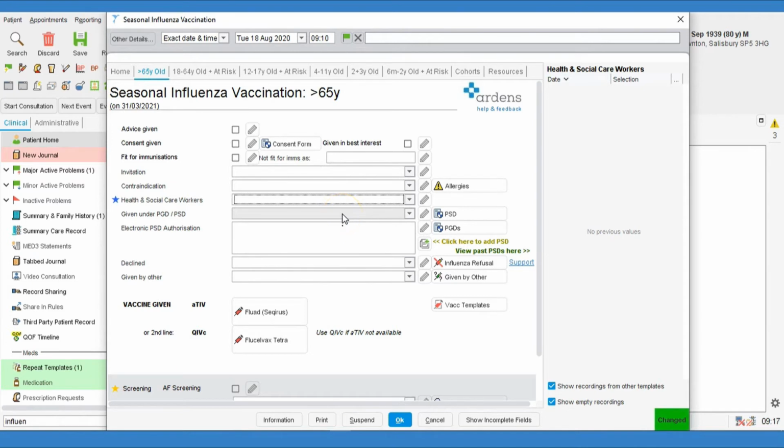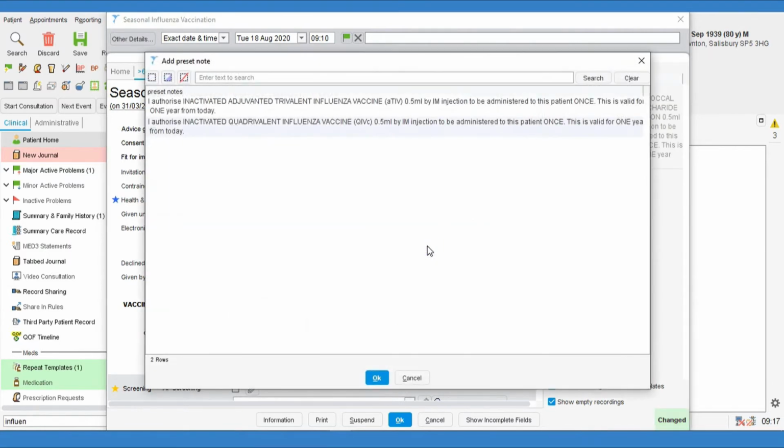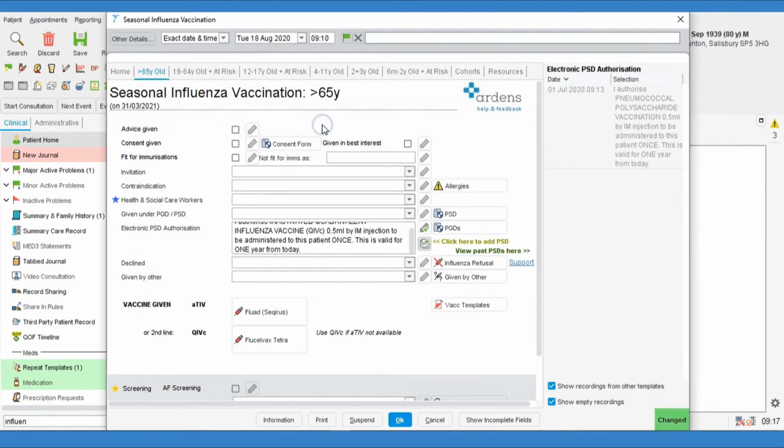And moving on to the PGDs and PSDs. So is it being given under a PSD or a PGD? And then we have separate documents that'll take you to those as well. Electronic PSDs, so you can add an electronic PSD, and if you click on the little symbol with the plus to the right, you'll see whatever PSDs are available for this particular patient. So we can just choose whichever we choose to give, basically.